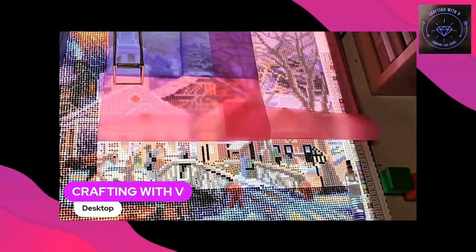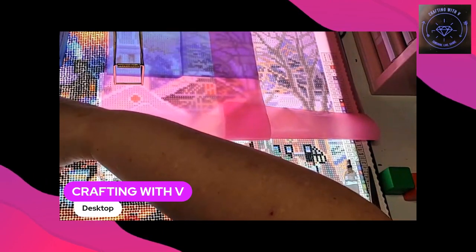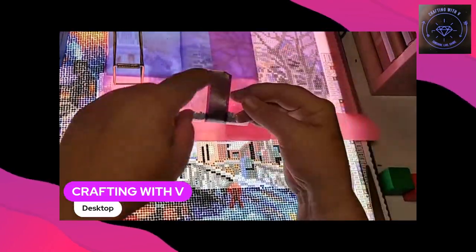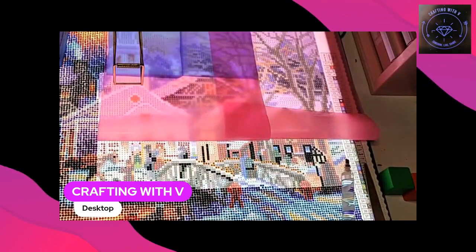Okay, I may have to go and find what I did with my tape so that I can tape this back up after I pour these in here. I really like just cutting the corner off of these, pouring a little bit in my tray, and then taping it back up.